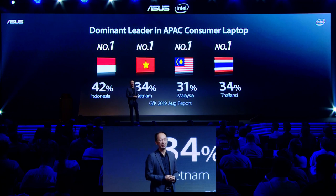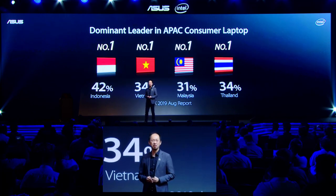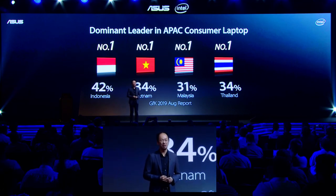We are number one in Indonesia with 42% market share. Number one in Vietnam with 34% market share. Number one in Malaysia with 31% market share. Number one in Thailand with 34% market share.